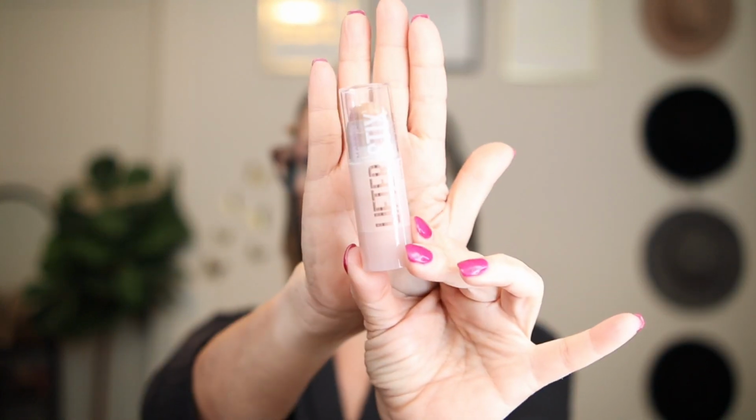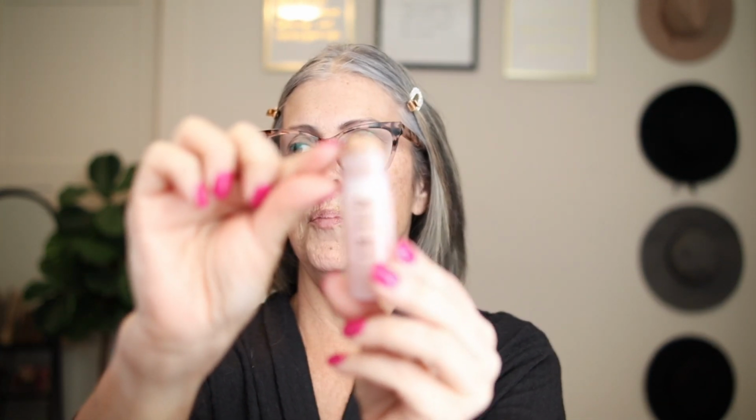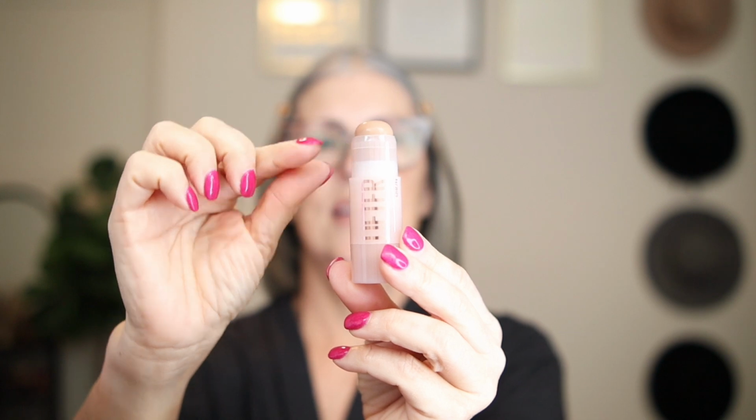It doesn't really say anything on the packaging. It just is, and I am putting it in color. I am going to try color 30. So let's go ahead and get this open. Now, I don't know if you can see this or not, but the product is not a ton. You can see where it starts and ends. Let's give this color a try.